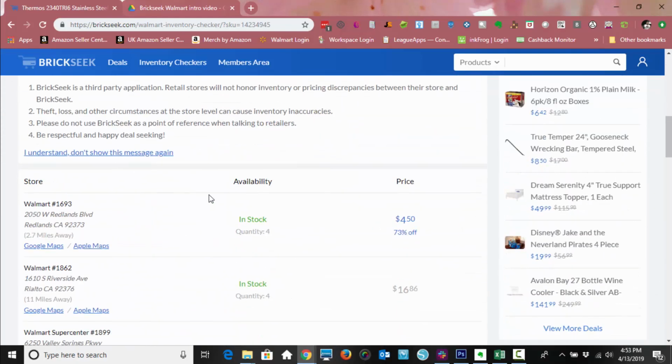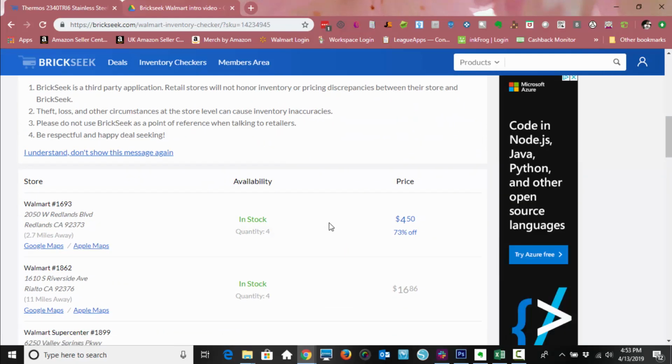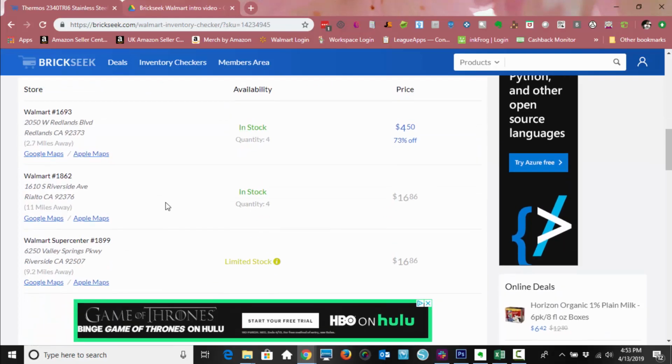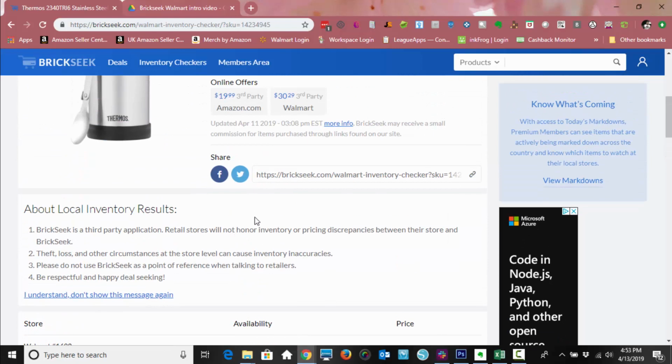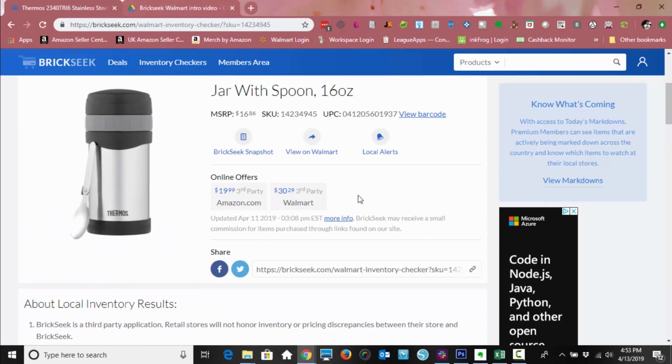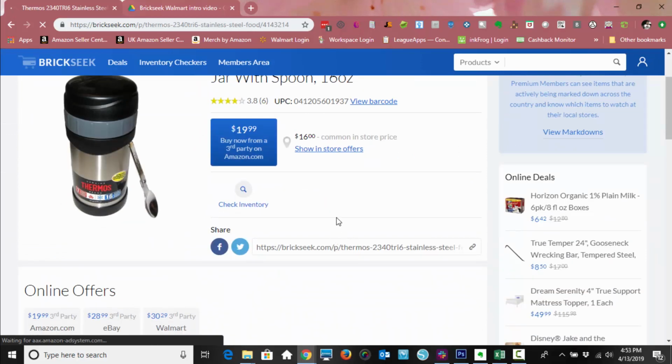So then basically you just go to the store and check the shelves, see if you can find it. You can on the phone app, so you can do this on your phone as well. You don't have to do this on a computer. Let's see what this Brickseek snapshot is. I haven't clicked that yet. More info. Okay, so here's what I was going to say is, oh, there it is.